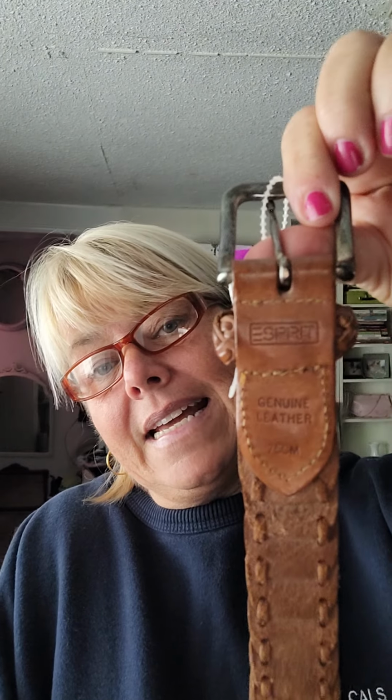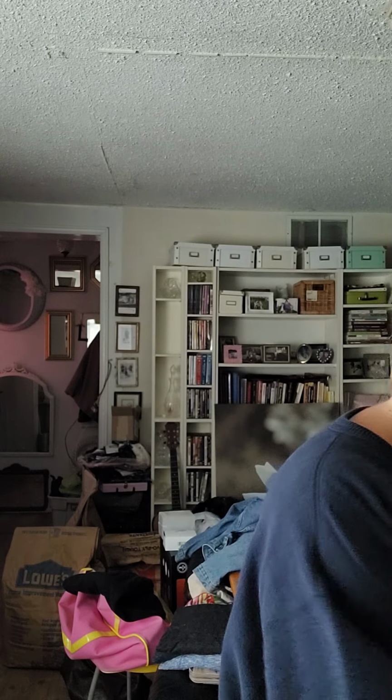So I picked this one up and I just love the leather. And then I looked at the brand and it is Esprit. Now I did a lot of shopping from Esprit in the 80s. Really liked their stuff. Very kind of preppy-ish. So that is just one of the belts I picked up. And then I thought, okay, let's look for a history piece. And what was the next history piece in my little notebook here but Esprit? So I thought, okay, it's meant to be.